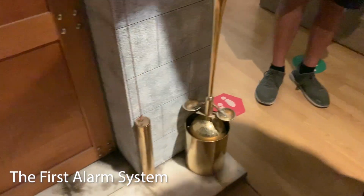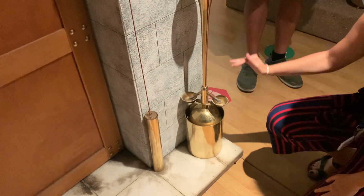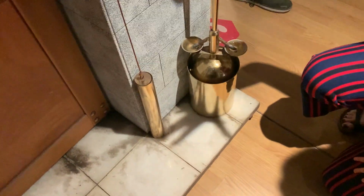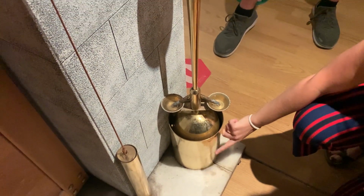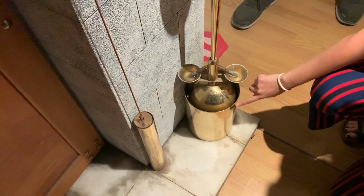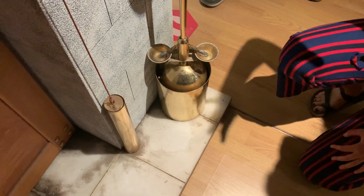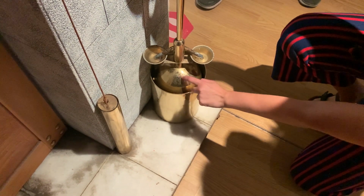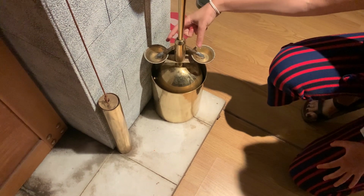So, when the door would open, this rope would move and it would allow the inclination of this bar. When the bar went down, all of this mechanism would go down, that it's attached to this upside down hemispherical ball. So inside this vessel, there was water, and trapped inside this hemispherical ball, there was air. So when all of this goes down, the water pushes the air from here and makes the air come out from these little holes over here.